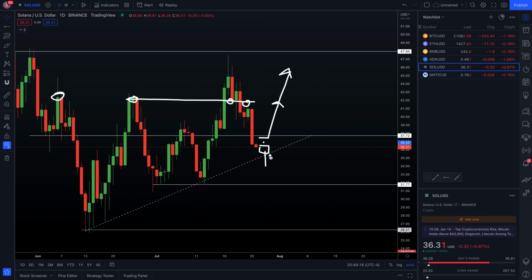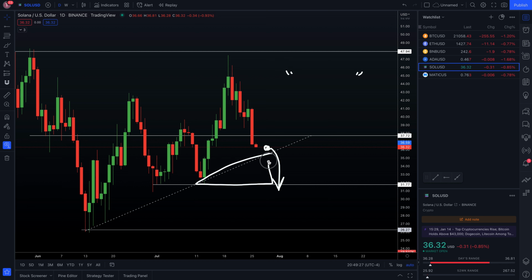To the downside, just like we talked about in Binance Coin, if we break the trend line, there could be a short here to fill up the triangle, quote unquote, fill up the triangle. The triangle, if you're asking, is this level right here. And then after that, it's this level right here, right? So that's kind of how that works.